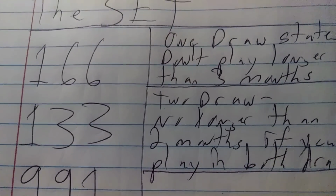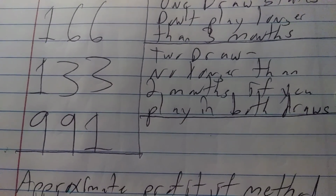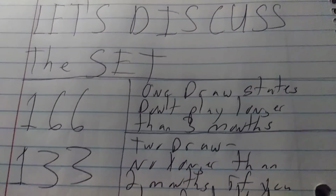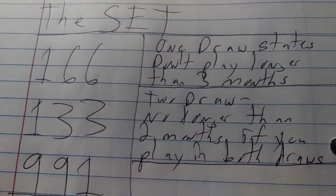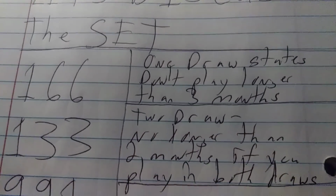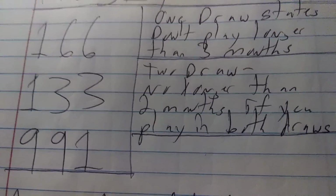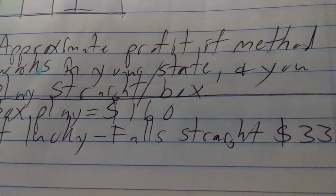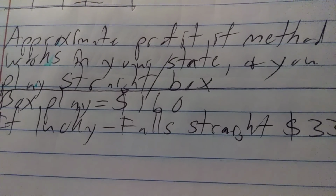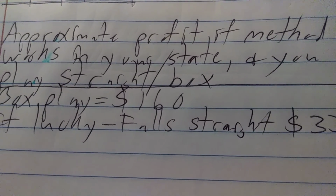Unfortunately, other than the double set of 166, 133, and 991, which I've been following for a long time so I really know about it, the other double sets I don't know that much about, so I can't answer questions that are not related to 166, 133, or 991. And of course, you'll need to double check your payouts and make sure that's accurate for your state. That's just what I know off the top of my head for a lot of the states. So make sure you double check that before you're playing.